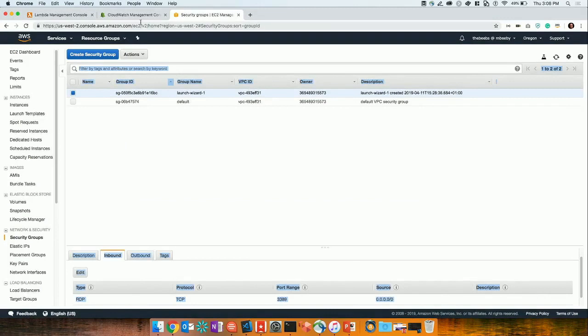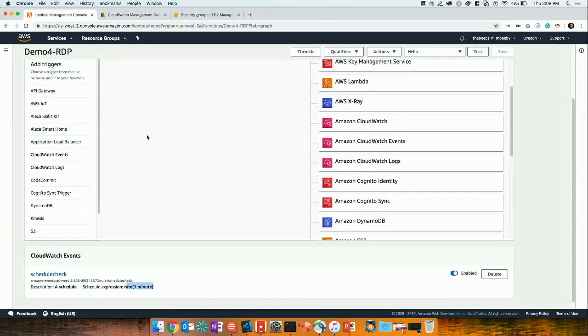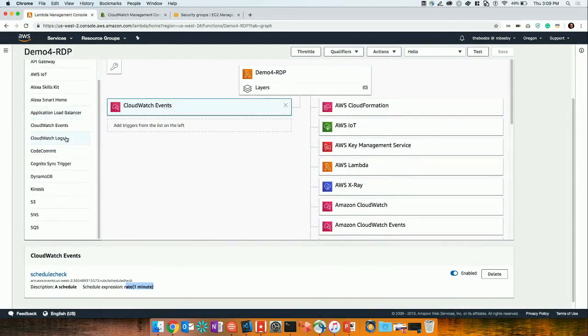And what's happening is this CloudWatch event is one of the many different triggers. You can see all of the basic triggers here. You've got Kinesis, DynamoDB, CodeCommit, CloudWatch, all those different things, which you could just drag over here and make invocations to invoke your function.